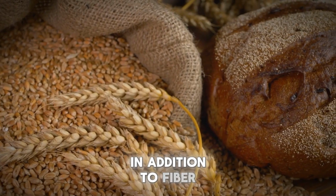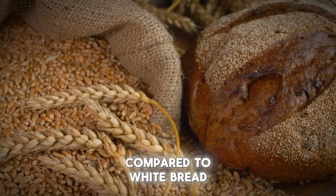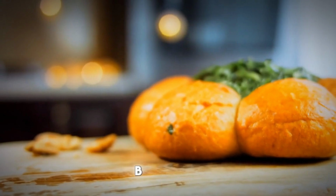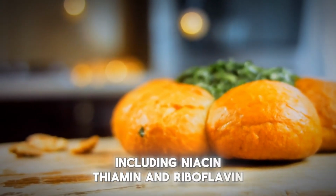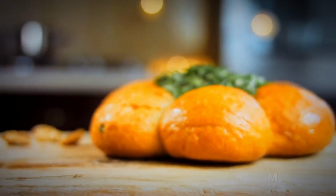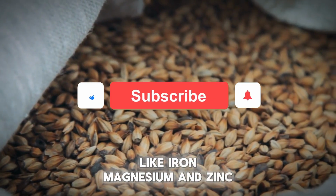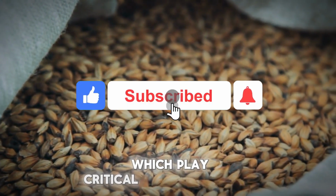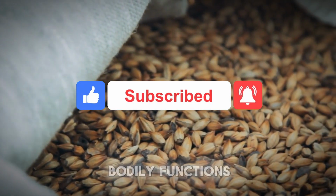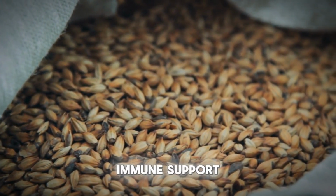In addition to fiber, whole wheat bread contains more vitamins and minerals compared to white bread. It is a good source of B vitamins, including niacin, thiamine, and riboflavin, which are essential for energy metabolism. Whole wheat bread also provides important minerals like iron, magnesium, and zinc, which play critical roles in various bodily functions such as oxygen transport, muscle and nerve function, and immune support.